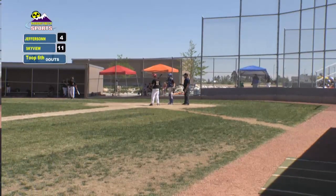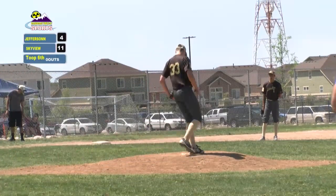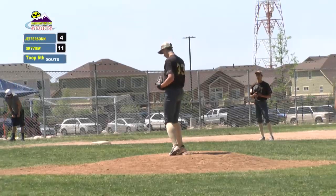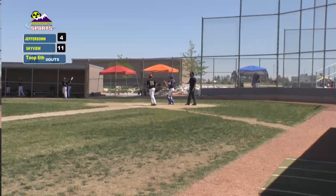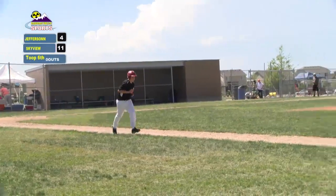Looked like a knuckleball floating up. It was in the dirt. Now the count goes to 3-2. You don't see too many knuckleballs being thrown very much anymore. Kind of a forgotten pitch, especially in high school baseball. Walks him. So with 1 out, there's a man on first.